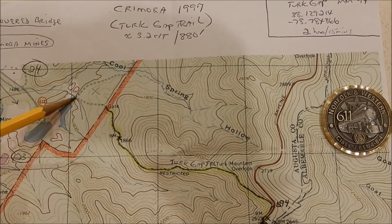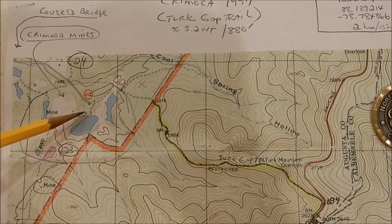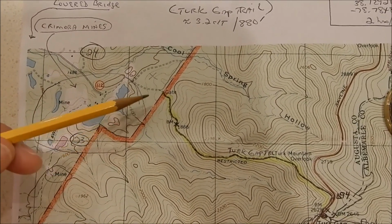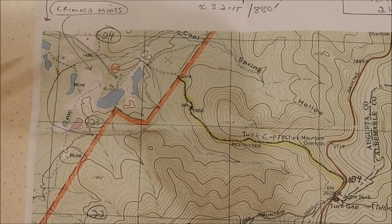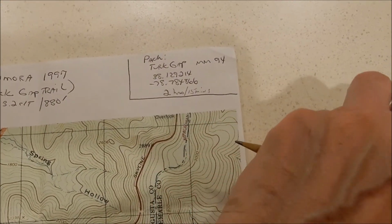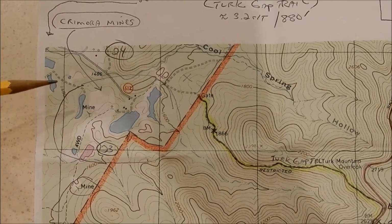Now here, what happens is the old road just dead ends onto a regular gravel road that's not even shown here. Somebody put in a gravel road. Right here, this area is where the Crimora Mines were. They were manganese mines. From the write-ups online, this was the largest producer of manganese in the United States at the time. They were open from sometime in the 1800s into the mid 1900s, and then they closed the mine.